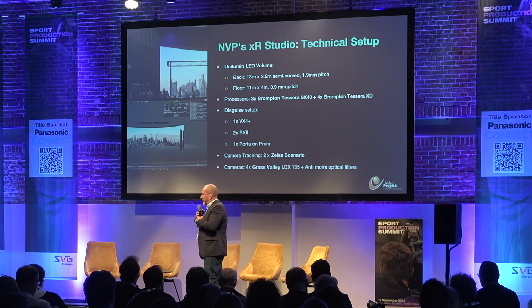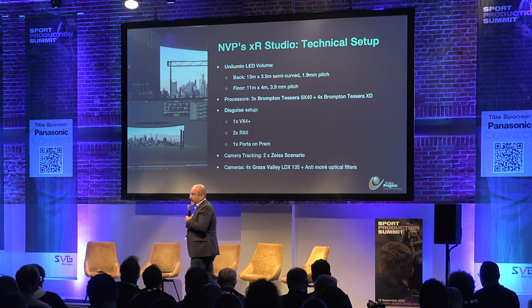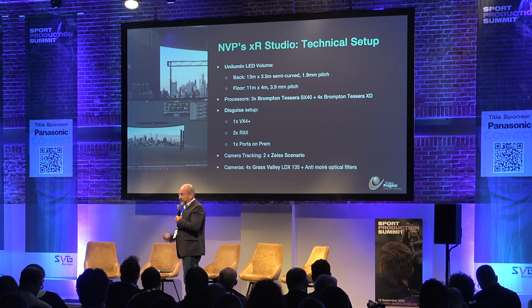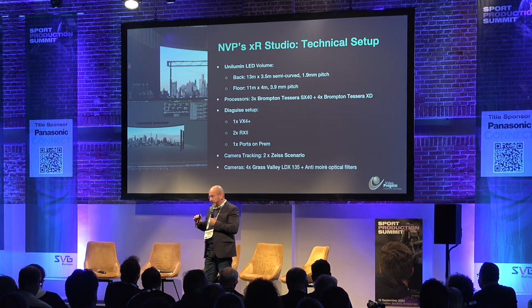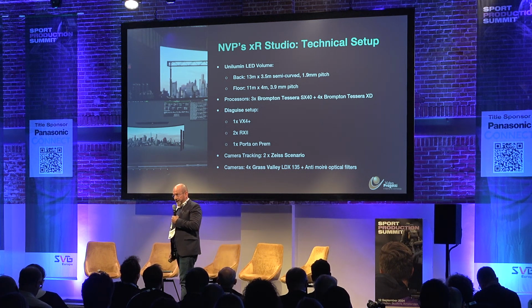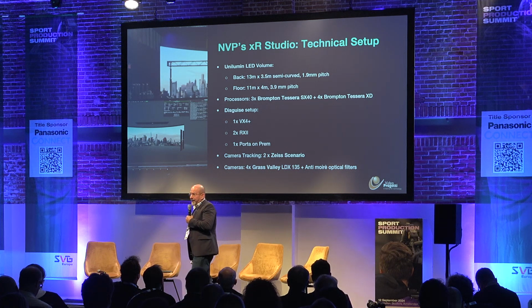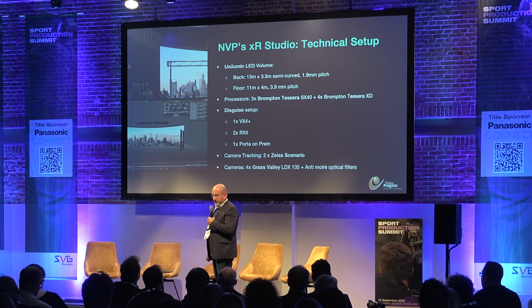As you know, we need to render the virtual scene and the augmented reality according to the parallax of the camera. So we need real-time tracking of the camera, and we also use Grass Valley cameras for this purpose, because Grass Valley cameras have specific features designed for virtual production, like sophisticated sync management of the signal, and the optical moire filter, which is also an interesting feature.